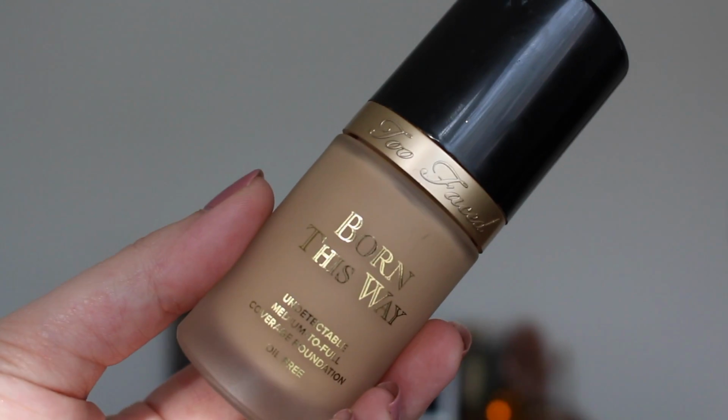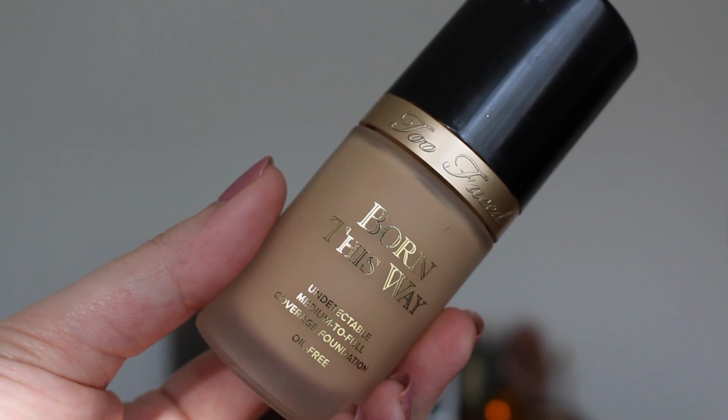So this year I found my holy grail foundation. It is the Too Faced Born This Way foundation. Oh, it's so good. A lot of people don't like this foundation. I've noticed a lot of people that this isn't their favorite foundation. Well, it works for me. It's hydrating on my skin. It looks really nice and natural while still being a nice medium, buildable to full coverage. It's my perfect color. In the winter, I'm in the shade Porcelain. In the summer, I'm in the shade Light Beige, I believe. Yes, Light Beige. And they're both just perfect.